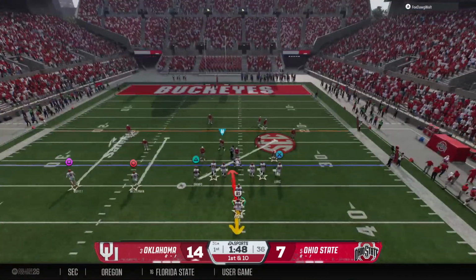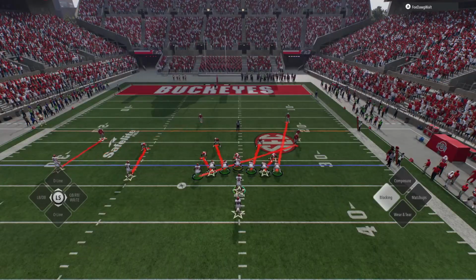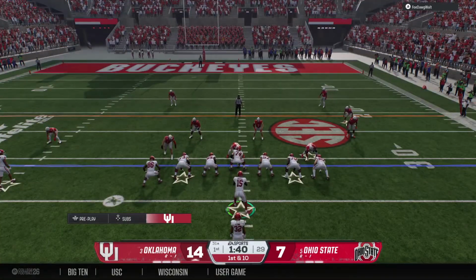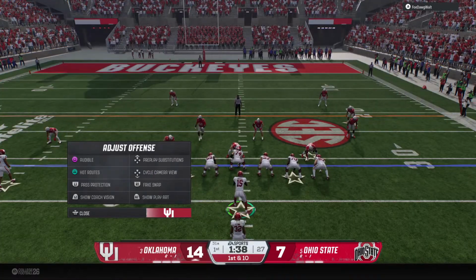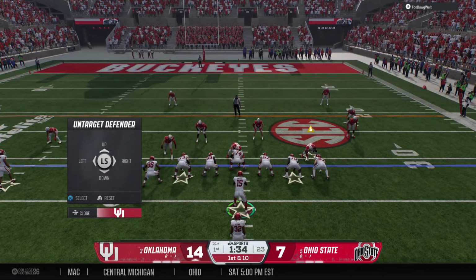Nice play-action call here by this offensive coordinator. You can freeze those linebackers just for a split second. Usually that's going to give you enough room to be able to get that tight end behind them. And if the quarterback can make a nice tight throw like this, pick up some big yards.